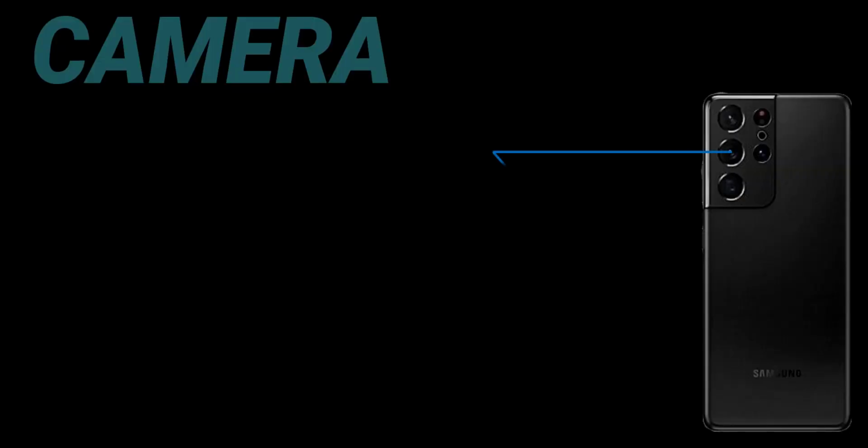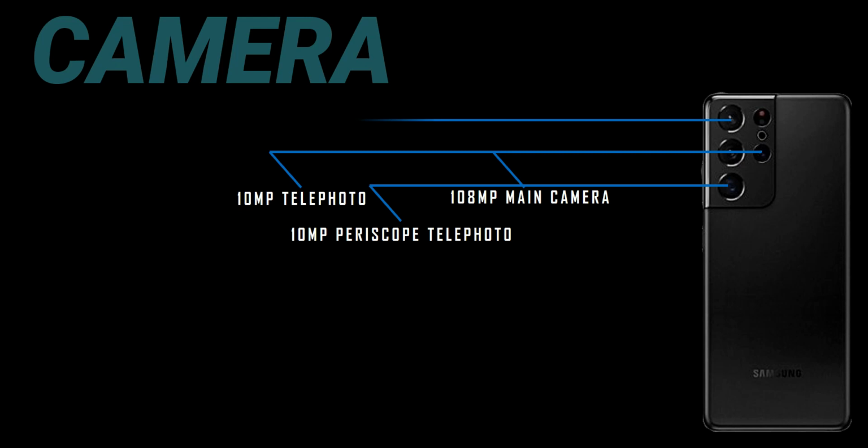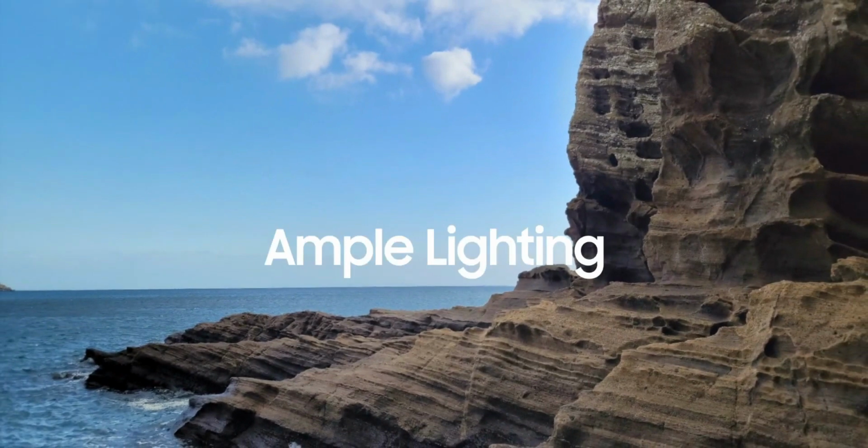Now as for the camera, the Samsung Galaxy S21 Ultra has a quad camera setup in this weird looking bump that I actually like, and it consists of a 108 megapixel main camera, a 10 megapixel periscope telephoto camera, a 10 megapixel telephoto camera, and a 12 megapixel ultra wide camera. The camera is capable of shooting videos at 8K 30 frames per second, 4K 60 frames per second, 1080p 240 frames per second, 720p 960 frames per second, which is just amazing. And you should expect super slow-mo on this device, which I think is an added benefit.